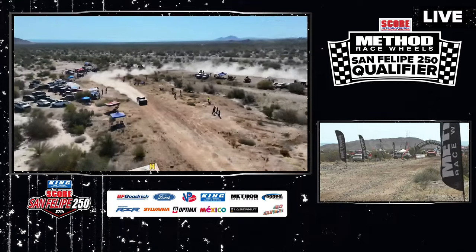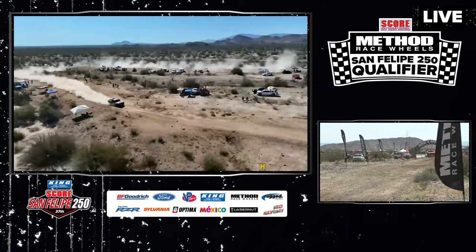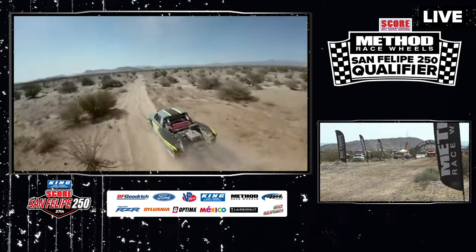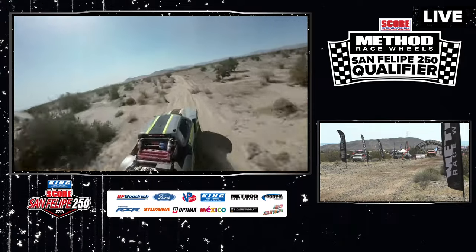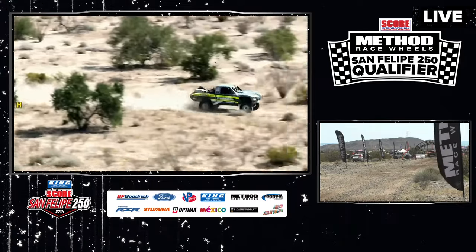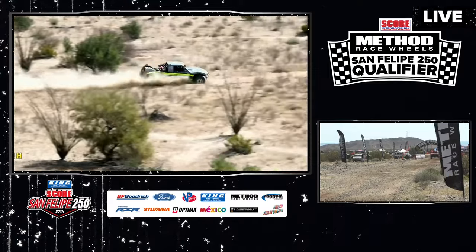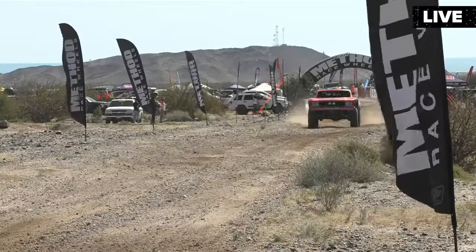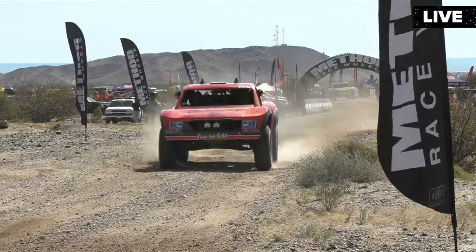Yeah, the corner's really not tricky. It's just if you cut it inside, it's got that little berm, or the little mound that kicks you up. Yep. You can really see it in those fan videos that they send in. Absolutely. Like we mentioned earlier, if you've got any videos out there for qualifying or race, just make sure you tag Score International and we'll put them up here. We can critique your filming style.